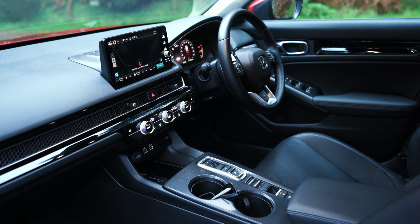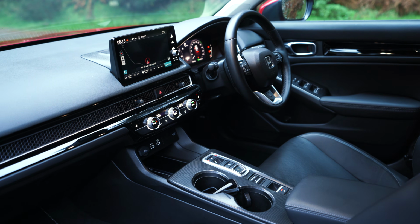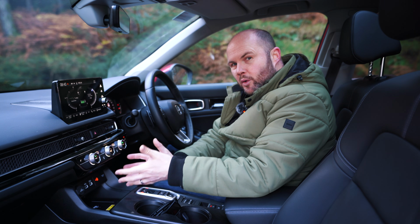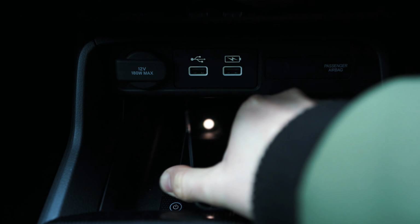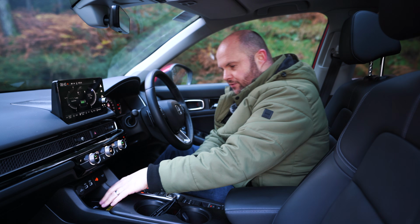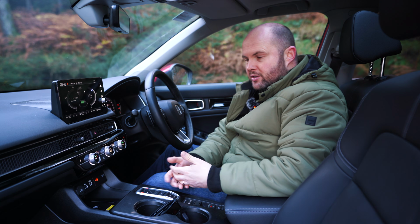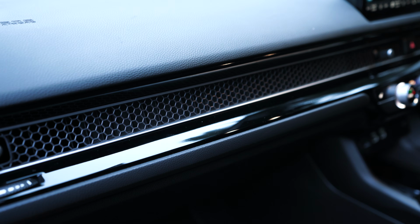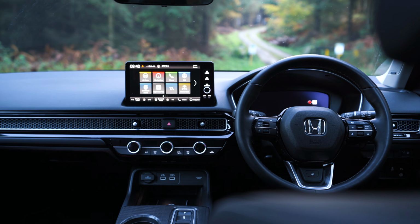When you look around you, it's physical buttons. I love the fact that the wireless charger, because that's the main place you want to put your phone, even if your phone doesn't need to be charged, you can press it on and off, so you can leave your phone there and it doesn't have to be charging, ruining your battery all the time. The fit and finish is lovely. I mean, it's plastic, but it's really good quality.